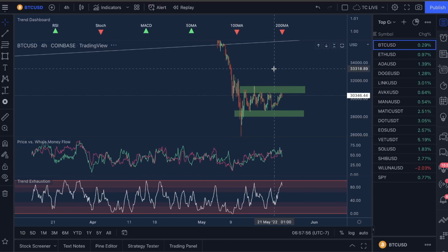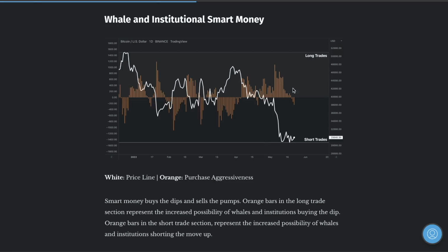But let me point something out. Look at the purchase aggressiveness of this. This is nowhere close to these levels over here, or right here. When this got to these areas, that's where we saw the big market crashes. These are pretty big moves down, guys. So, are whales looking to short? Yeah. Smart money is looking to short, okay? But we don't know how low this is going to go.